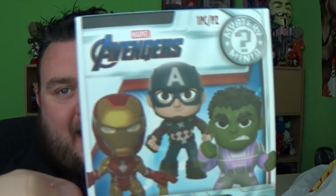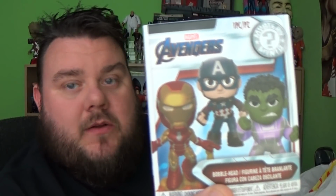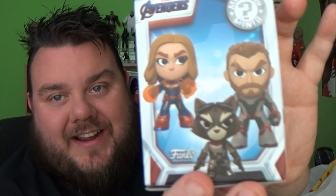Look what I got! I got 6 of the new Endgame Mystery Minis by Funko! These were in my local Smiths today, and these were priced up at £6 each, so I got quite a few of them, so I could go through them with you guys and see what's inside. I'm very excited to have these in my collection.